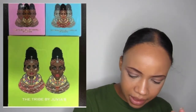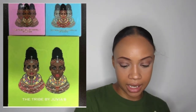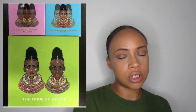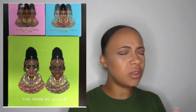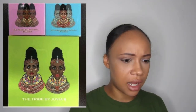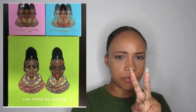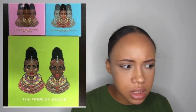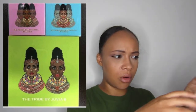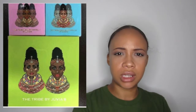Juvia's are coming out with their Tribe collection, which includes 2 highlighters and an eyeshadow palette. I'm interested in the eyeshadow palette, not so much interested in the highlighters. I'm not too keen on the way they do their highlighters. The last set of highlighters that they did, like 4 highlighters that they brought out all at once, 2 of them they did in like a big box, and then 2 of them they did on their own, just like this in this picture. And it's like, you brought out all 4 at the same time.